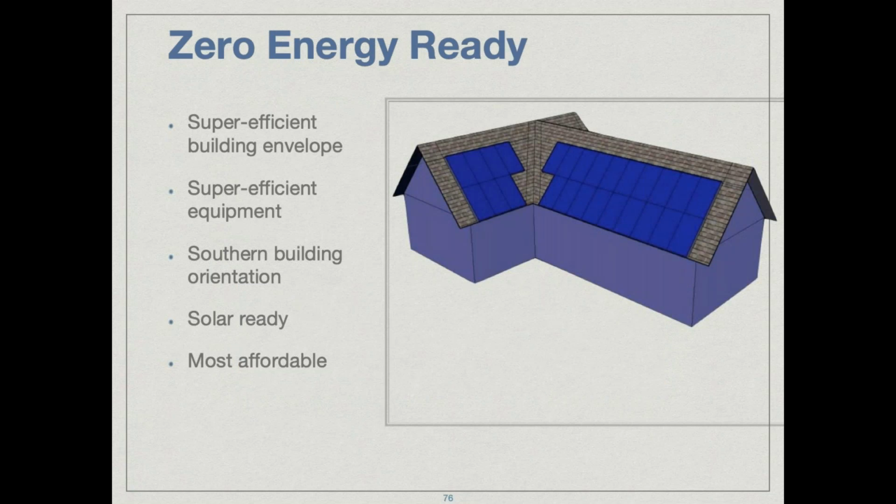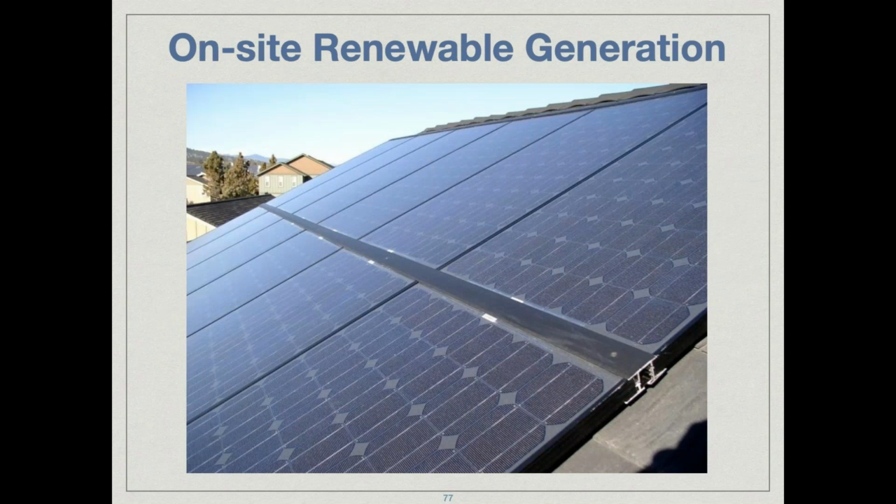So right now we've taken our building from design to the point where it's ready for solar. We've reduced the energy consumption in all those different components quite a lot. It's now, with a great envelope, with great equipment, and having oriented the building correctly, and those historically have been the most affordable measures to take. Now we can start thinking about the renewable options. And for most people, this is going to mean on-site renewable generation.